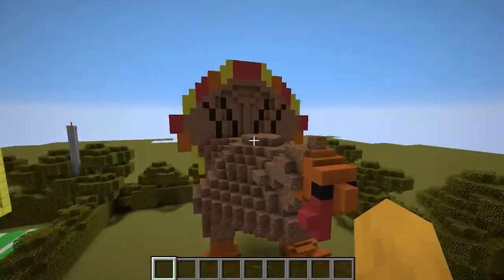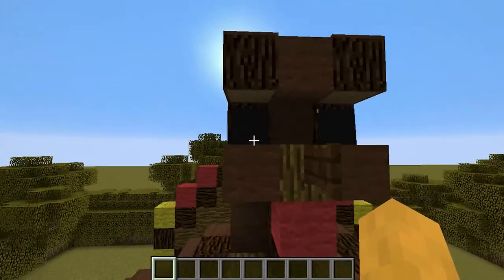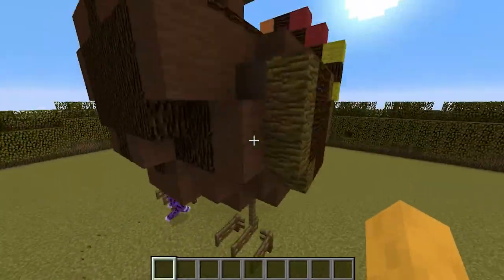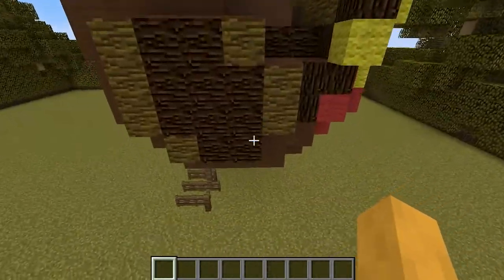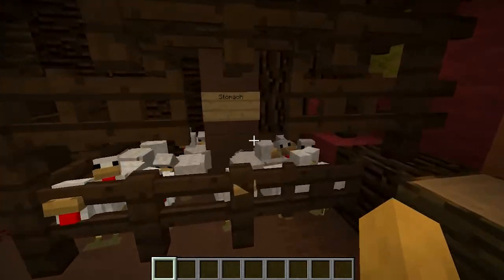Take one last look at it before we head over to Zach's, which is another turkey. The banner's fries. Oh, man. This is Zach's turkey. It looks pretty cool. We got the feet and everything. This is much smaller scale, but he's still putting a ton of detail into it. You can go into the middle again. Oh, so this is the heart. These are the lungs. And this is the stomach.